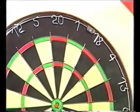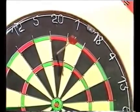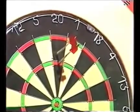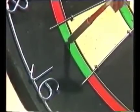scored. Well, Tony Payne is a long way back. 266. 99. To take himself and partner Locke into the semi-finals. Yay!